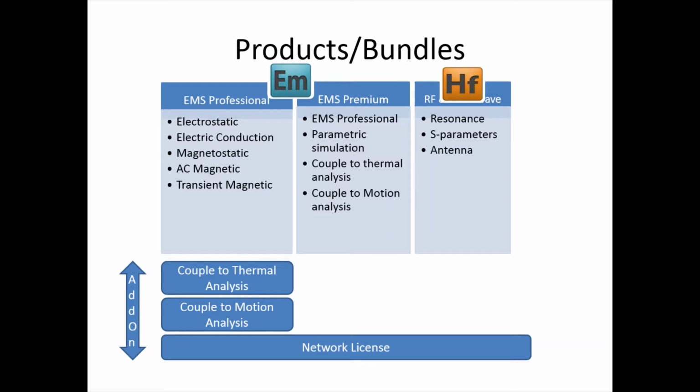And EMS Premium contains all of the things in EMS Professional. It also has coupled multiphysics solution with thermal analysis, with motion analysis. It has parametric simulation, and later this year we will be coupling it with linear static simulation as well. So all the EMS licenses are available as activation based license, and they are also available as network license.